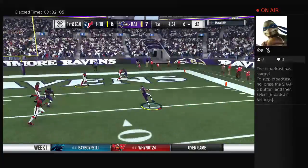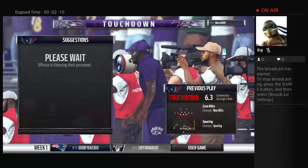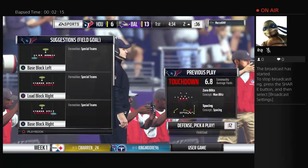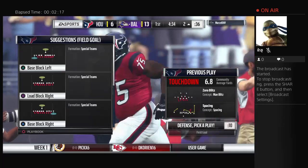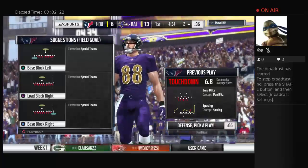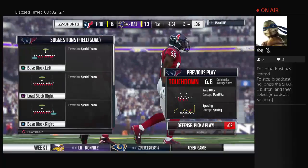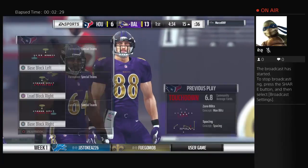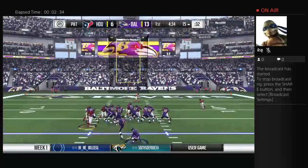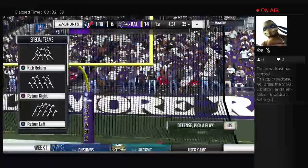Now Manziel. This will be caught at about the 5. And he'll take it into the end zone for a Ravens touchdown. Dennis Pitta, a 5-yard touchdown. And the Ravens will add on to their lead. Tucker now to add the point after. And it's up. It's good. Our score, 14-6.